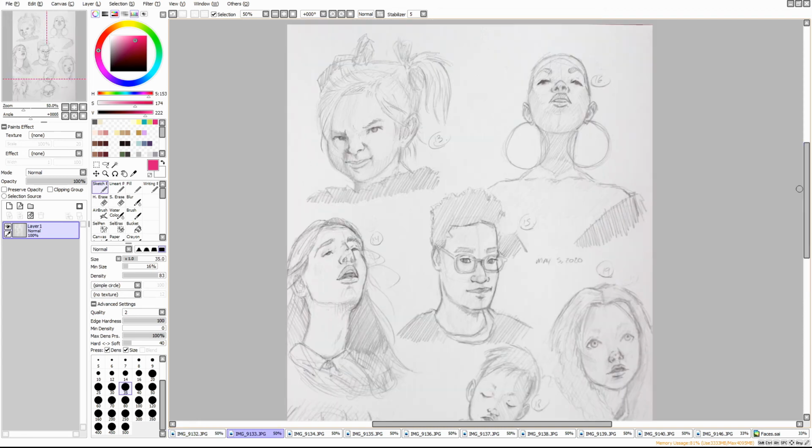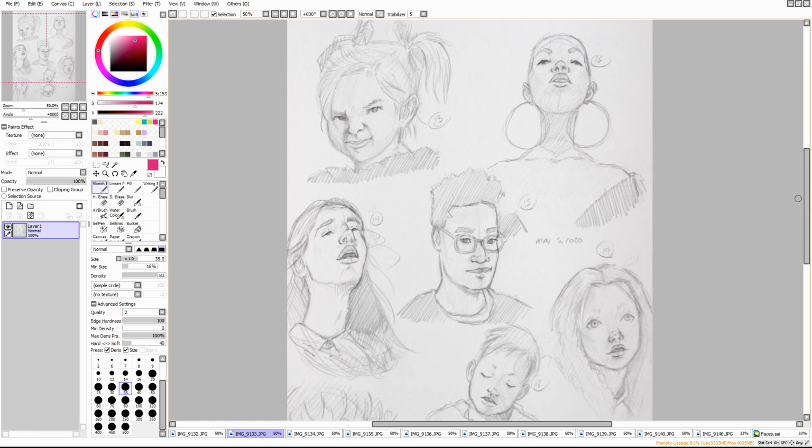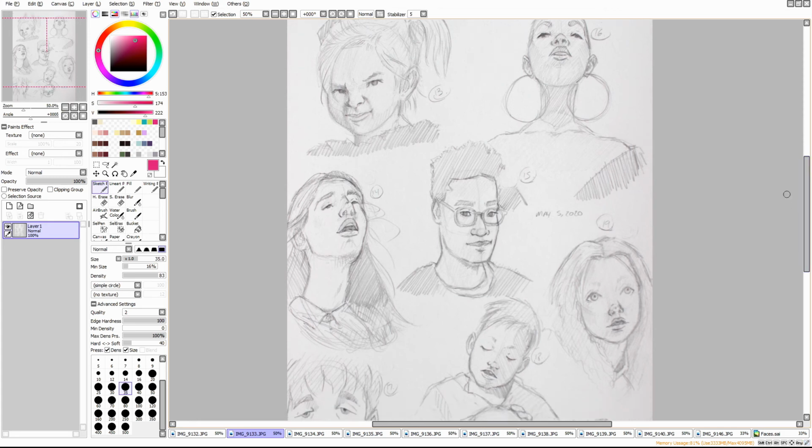So anyway, we're just going to be moving on. One thing I wanted to do was really try and break away from my style a little bit. I think it's important to maybe try new things, even if you feel like the way that you're drawing now is kind of what you want to be doing, but it just never hurts to experiment. That's kind of what I did with this guy right here.